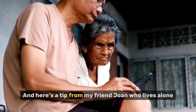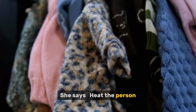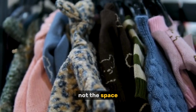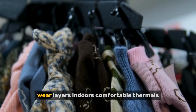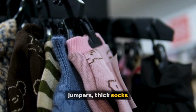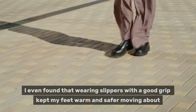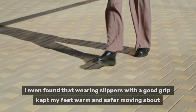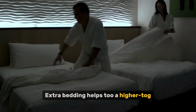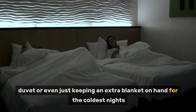And here's a tip from my friend Joan, who lives alone. She says, heat the person, not the space. Instead of keeping the house hot, wear layers indoors: comfortable thermals, jumpers, thick socks. I even found that wearing slippers with a good grip kept my feet warm and safer moving about. Extra bedding helps too, a higher tog duvet, or even just keeping an extra blanket on hand for the coldest nights.